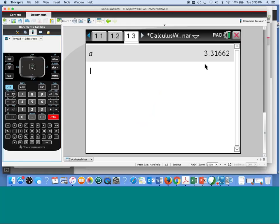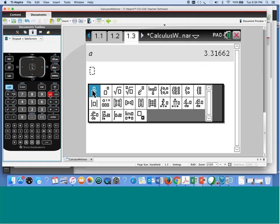Okay, so we've got our 0. So let's now find the area. So we need to pull up our definite integral template, and we can either do this through our menu with calculus, or we can use our template button. Tom is on the template button, so let's use that. Okay, so it's in the 3rd row, second one over, as we're calculating a definite integral.